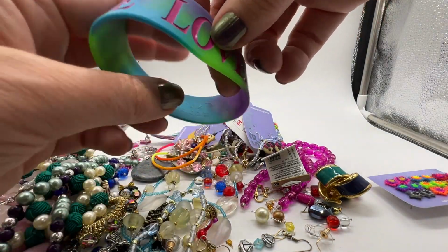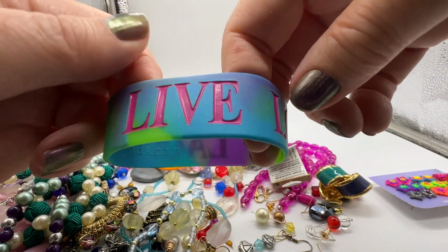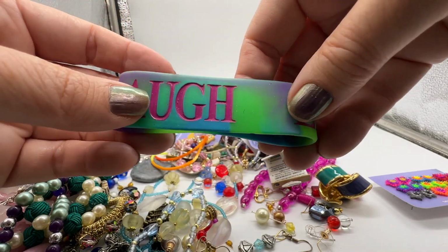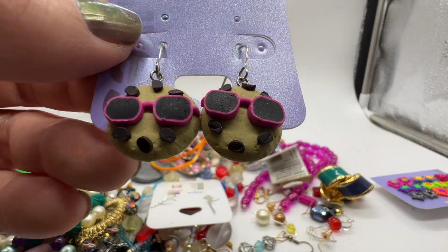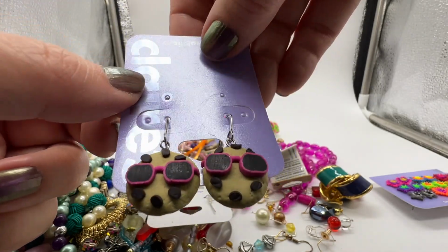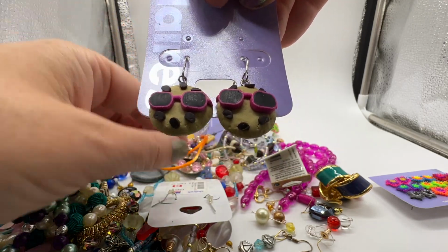Let's see what this one says. Laugh, live, love. That's actually pretty. I like the kind of Grateful Dead thing going on. Yes, because who doesn't need chocolate chip cookie earrings with sunglasses? Whoa, somebody was smoking something. I like them. You know I like them, right?